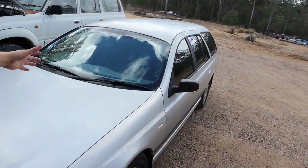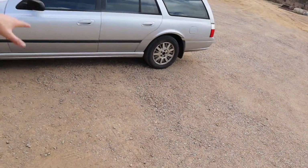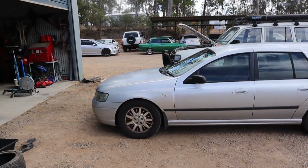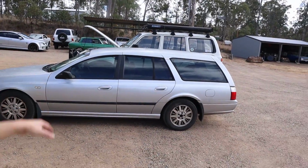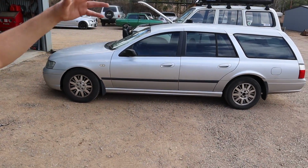The mighty wagon here, my mighty tow car, so it's pretty much of today. I drove it out here this morning, it clicked 370,000 Ks and it's pretty much getting retired today. It's had an amazing run, it's been a really good tow car to me, but it needs just too much money spent on it. It needs tyres, needs all ball joints in the front done, needs a new windscreen. It's just at a point where I can't justify throwing the money at it.